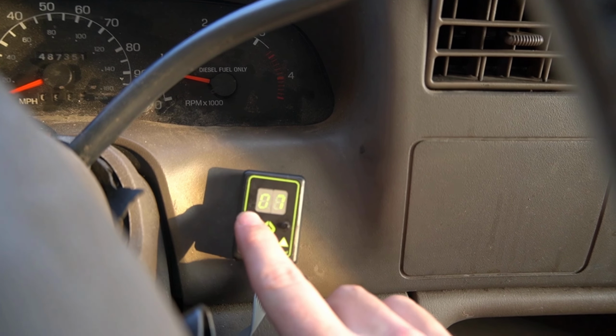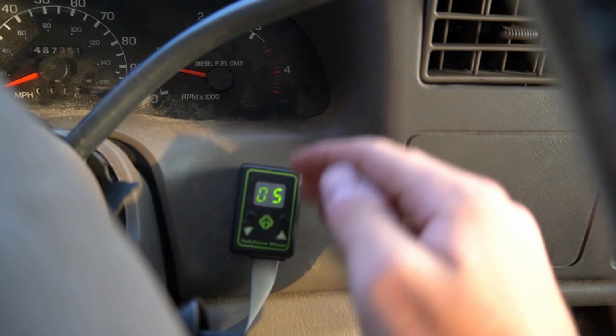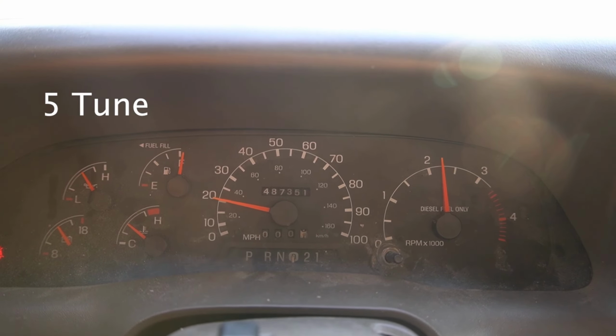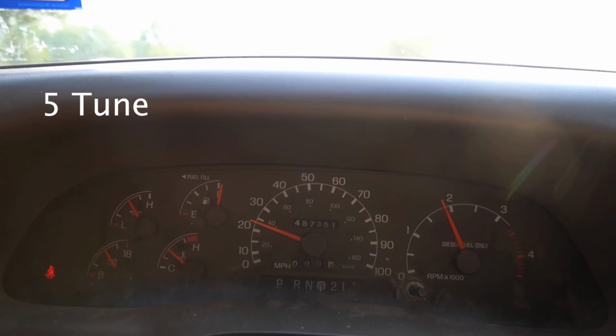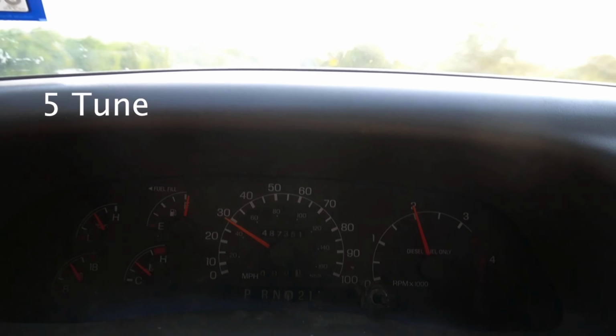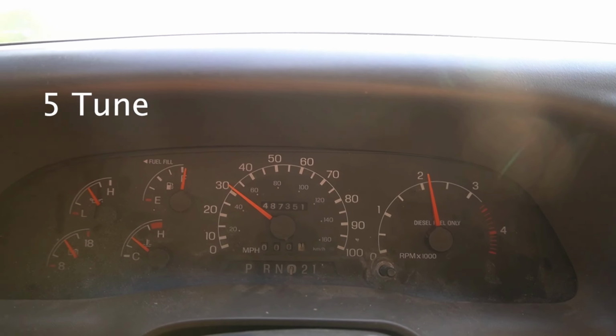Now I'm going to switch it into the 5 tune for shits and gigs, and that is my first towing tune. That is 25 horsepower. Just to show you guys the fuel mileage on the towing tune, just for the hell of it. 13 tune, we're gonna go all the way down to the 5 tune. Wow, it definitely stays in that first gear, those lower gears, a lot longer than the 5 towing tune.